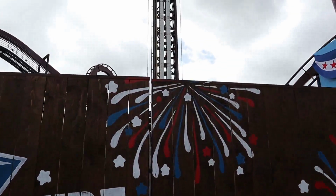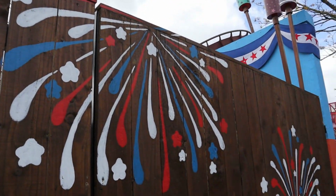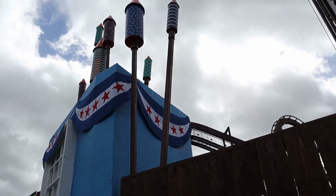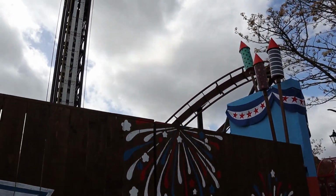Could you get any better introduction to the brand new area here at Thorpe Park? Not only have we got a new coaster, we've got a brand new area here at the park as well, including Detonator, which has had this whole facade change. Well, I say change, it never had a facade before, but it has got one now, and it actually looks so much better than it did before. It has a proper place here at Thorpe Park.